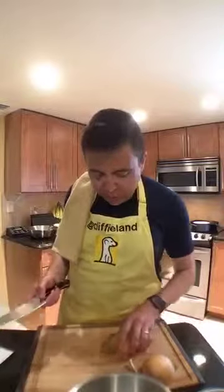I dip onion in water before cutting, less fumes. I tend to be okay with it. People think it's weird, but I am.